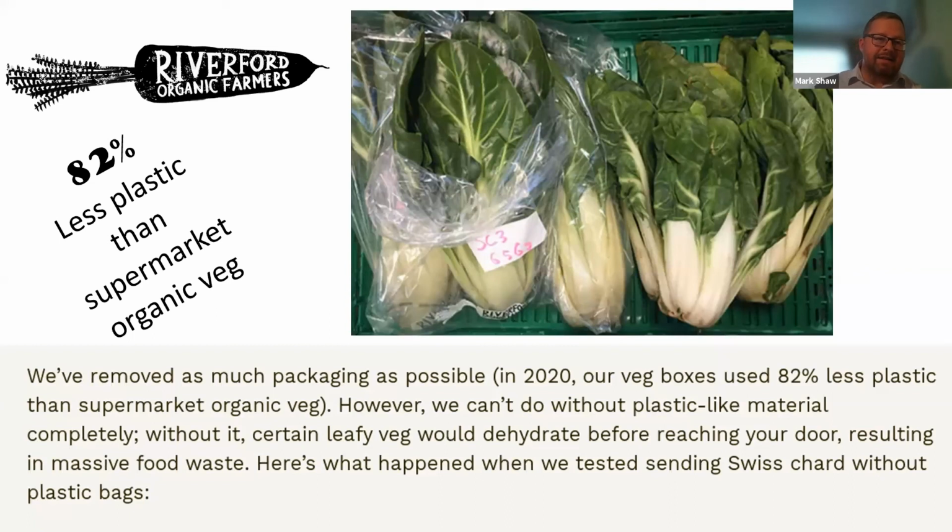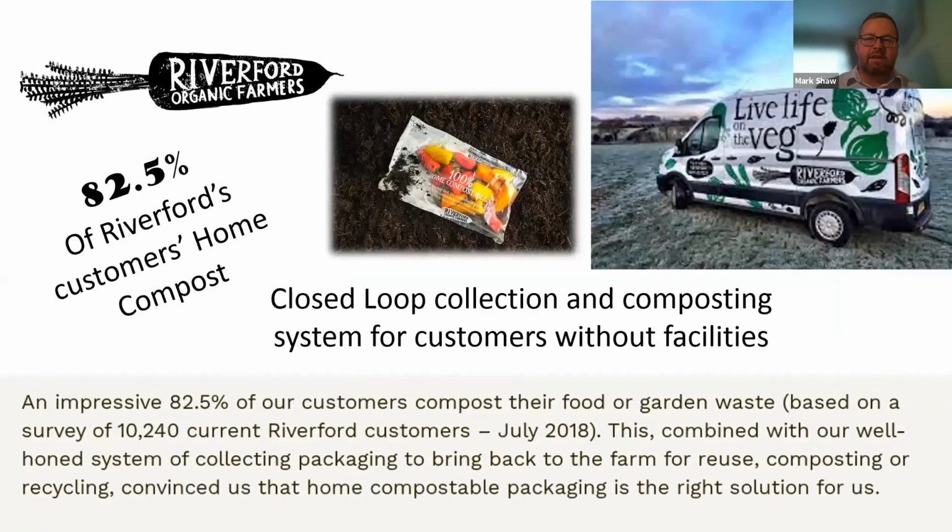As you see there, 82% less plastic is used by Riverford Organics compared to supermarket organic veg. So they asked the consumers, and their consumers said 82.5% of their consumers actually have a home compost heap, and they actually home compost. But the beauty of Riverford also is that they've got a closed loop solution.